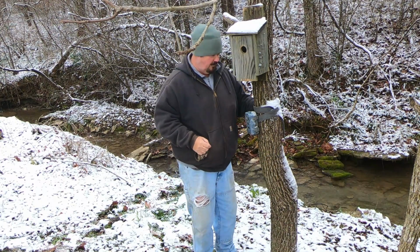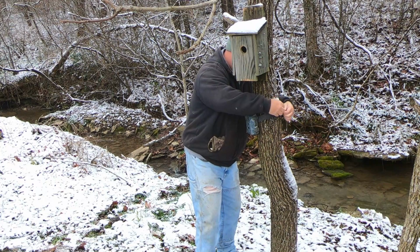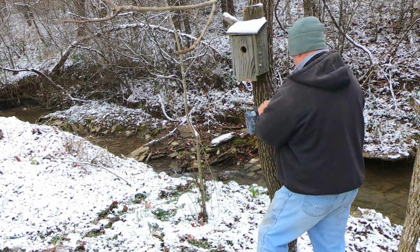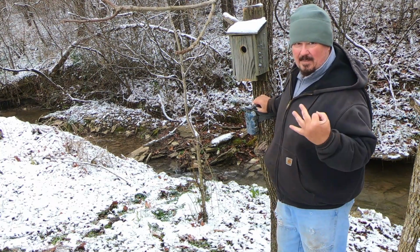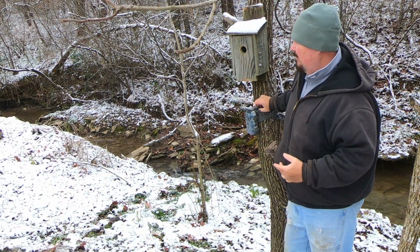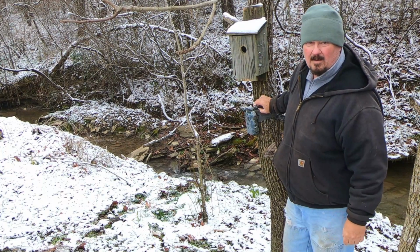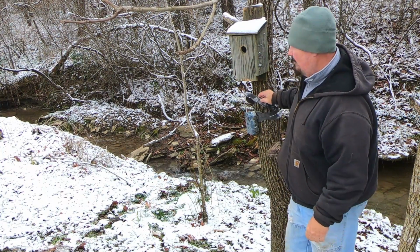It's our first trail camera. I've actually got 3 trail cameras on the property. Got this one, and there's another one down here at the start of the buggy trail. We'll get that one too on our way back.